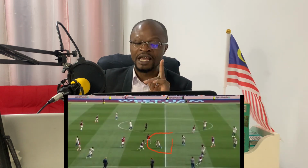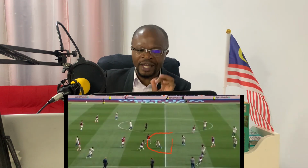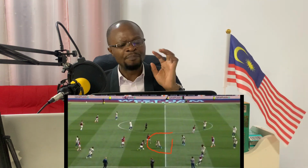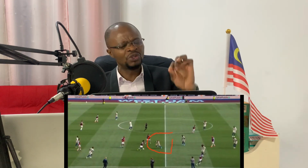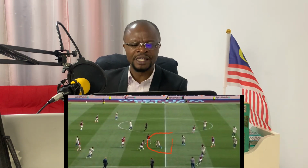It was not all perfect. Sometimes West Ham managed to bypass our midfield. Kudus managed to get past Marc Cucurella, as you can see on your screen there now. But Cucurella was quick to recover. One of the best things about Cucurella is how he's always right behind you. Right behind you, even when you beat him.